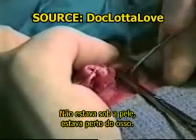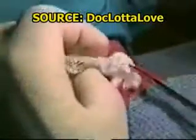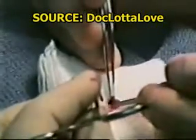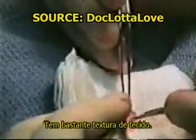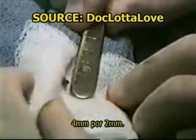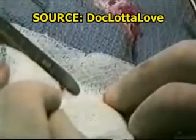There it is. Got it. Okay. It wasn't underneath the skin. It's next to the bone. Okay. Now let's see what it is. It's a single piece, seed-like. It's got a lot of tissue attached to it. It runs 4 millimeters in length, by about 2 millimeters.